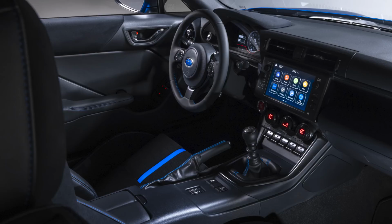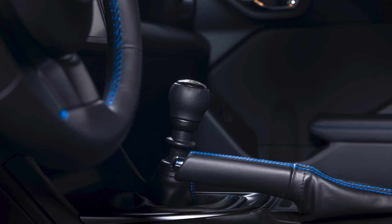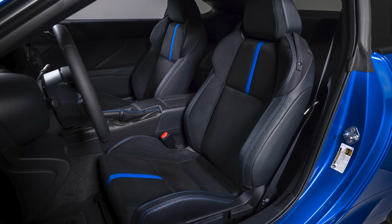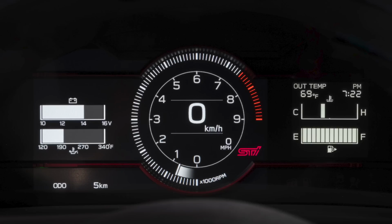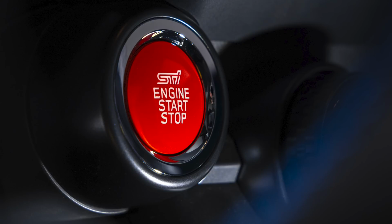One other notable change here is that the inside, though, does get a few changes to differentiate it from regular BRZs, like blue stitching and blue leather accents there on the seats instead of the red ones you used to have previously. The gauge cluster also gets an STI logo on startup, and that logo is also displayed now on the digital gauge cluster, but to me that just seems like a tease for the fact that we don't actually have a real STI version of the BRZ still.